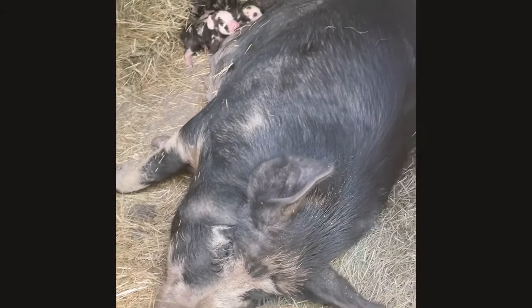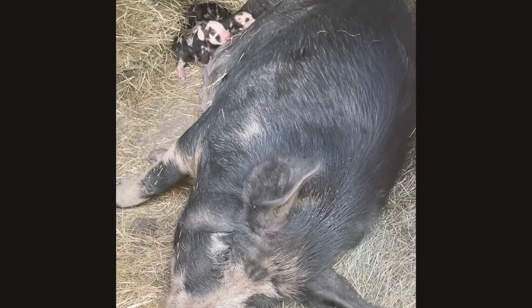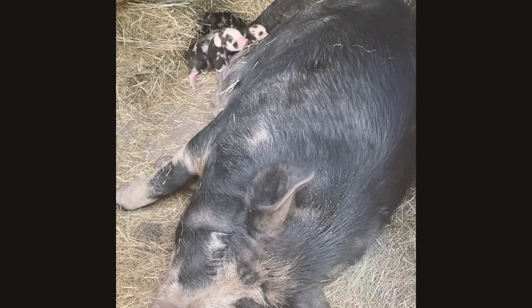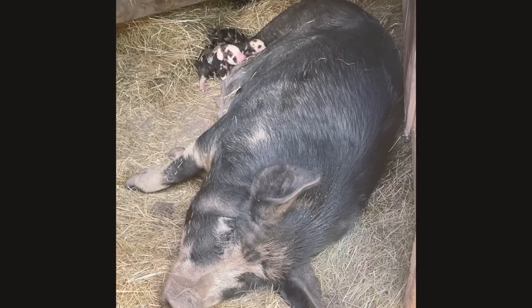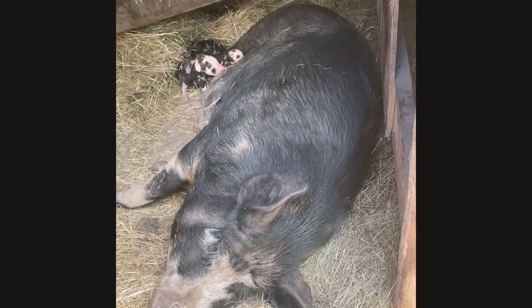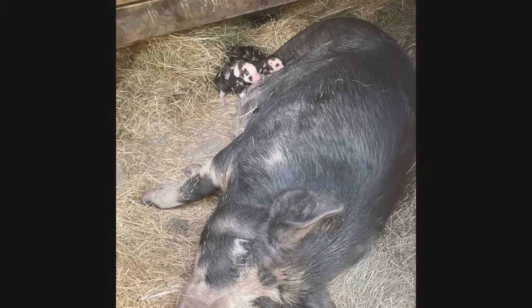So this is normal for pigs to be shaking like this when they're in labor. She's not cold, she's just going through labor. She was getting up and down quite a bit, which was surprising to me, but she has laid down now and has settled a little bit. So I'm glad, because now the piglets are able to nurse.